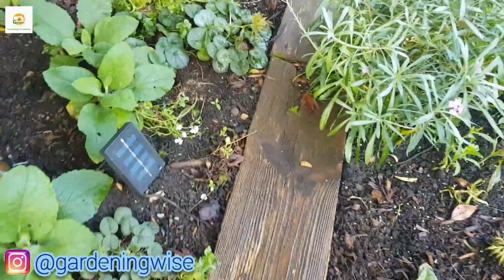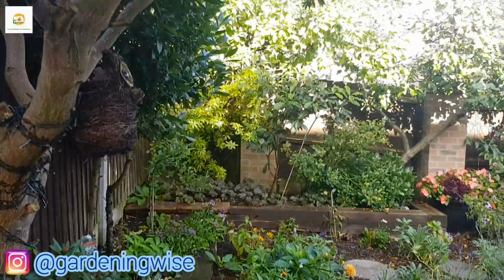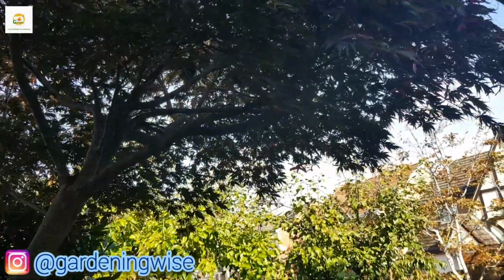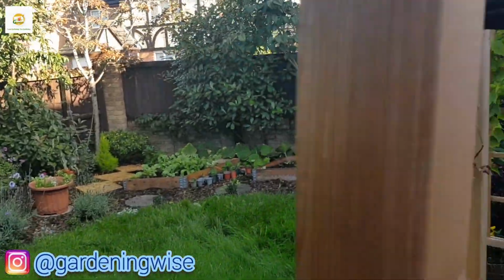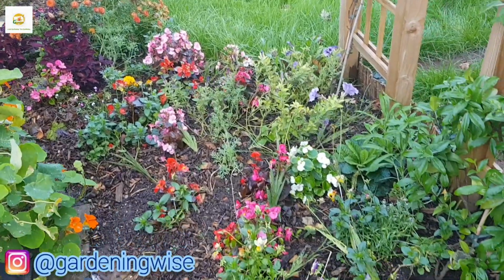These cyclamens are here too. They were already here, so I moved them to this place, and they are coming back nicely. And this tree, this is my favorite tree in my garden, this maple tree. It has beautiful canopy and color and texture, so the garden is doing really well.